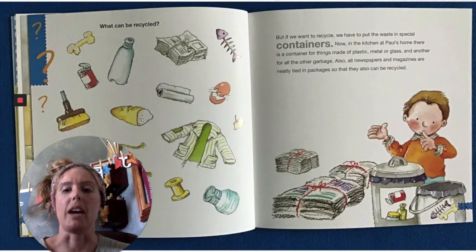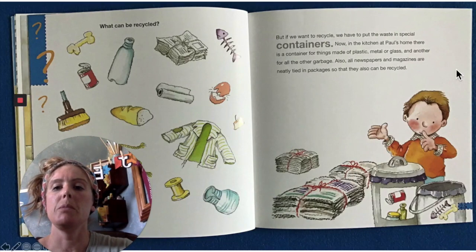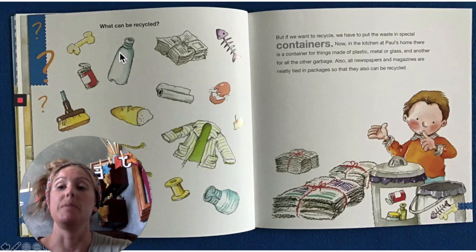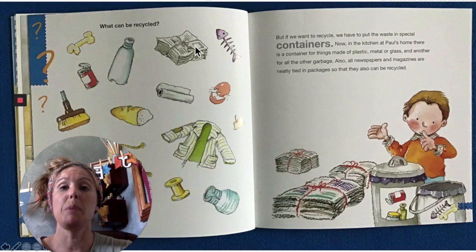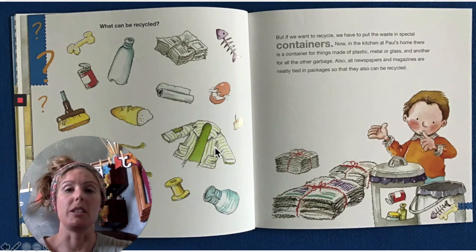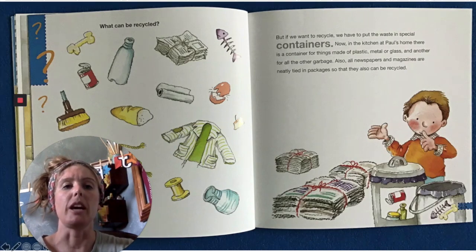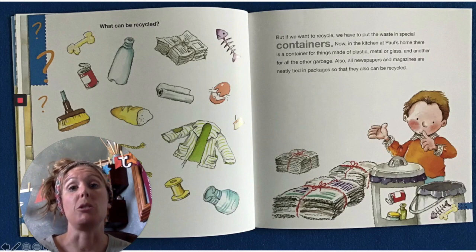What can be recycled? So looking over here, what are some things that you can see that are recycled? Here is a plastic bottle. That can be recycled. Newspaper can be recycled. Bread we could put in the compost. And same with the fish or a bone. Now, this jacket could not be recycled, but it could be reused. But if we want to recycle, we have to put the waste in special containers.